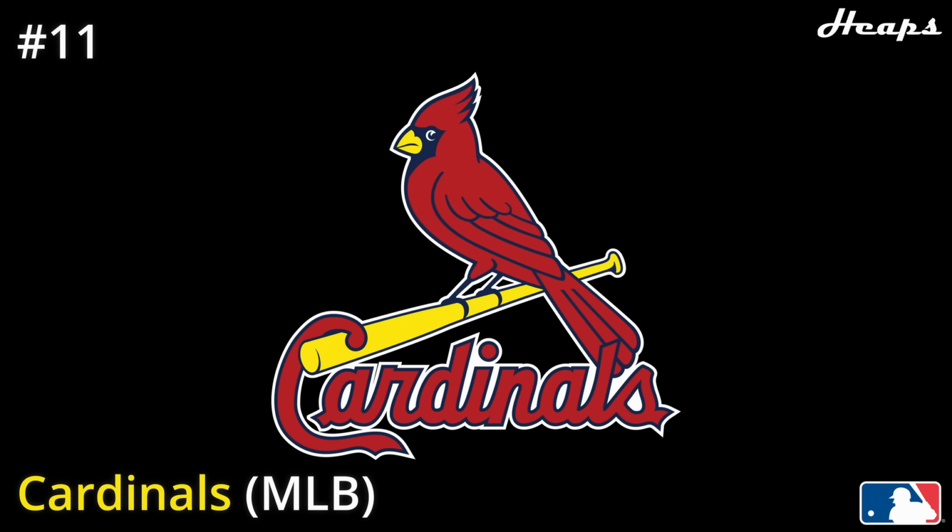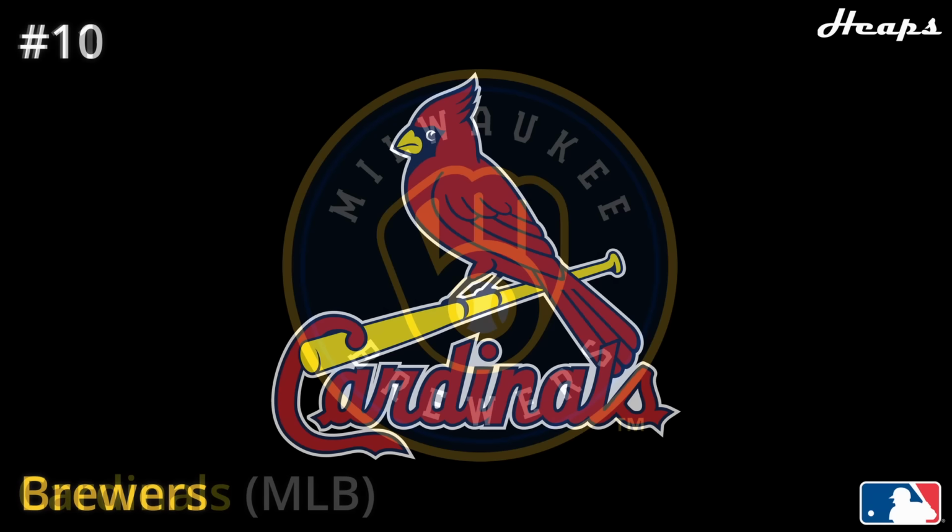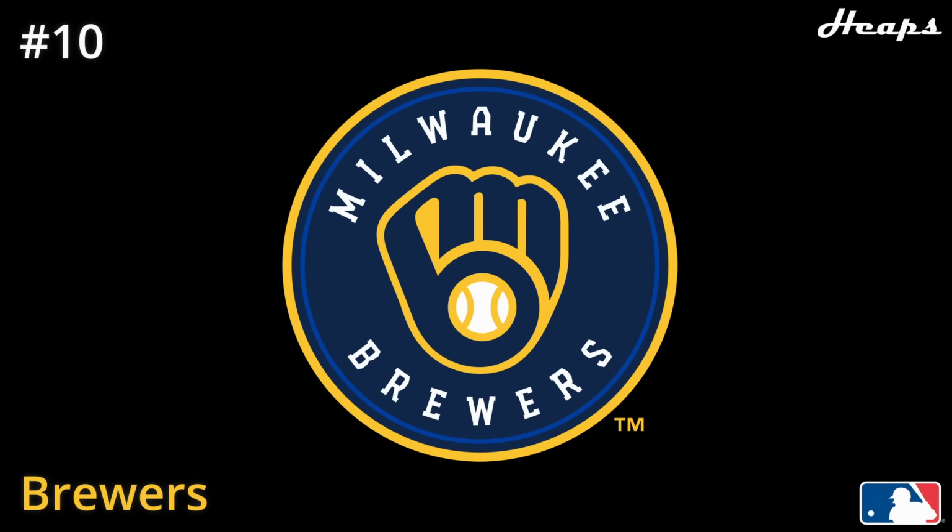These are truly some elite logos. Starting us off, we have the Milwaukee Brewers. A very underrated logo, as it not only has a great color scheme, but the central image of the baseball glove is so clever. The fingers form the M, and the thumb and the palm form the B. And the baseball in the center is the cherry on top.